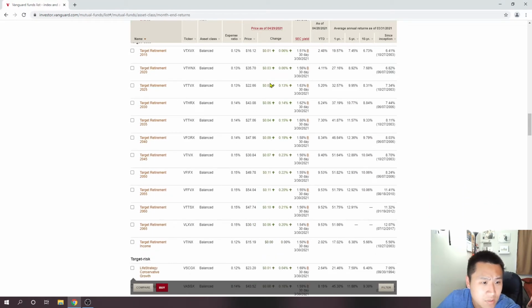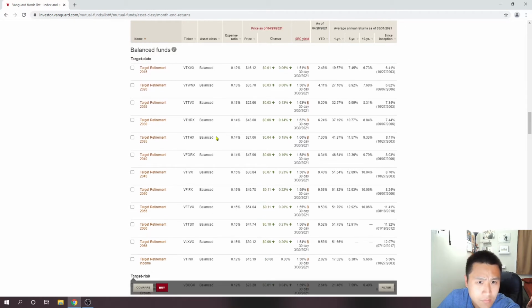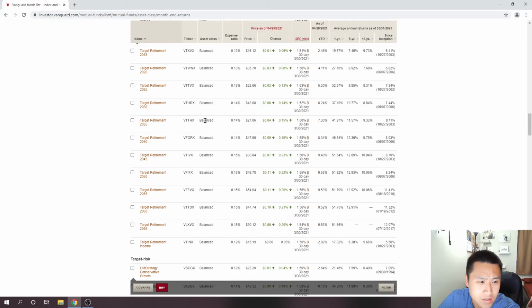But I'm going to jump straight down to these target date retirement funds. And what you simply have to do here is, depending on your age, choose the fund that correlates with what year you would retire. So just think about your current age. Let's pretend that I'm 20 and in 45 years from now, the year is currently 2021, so 45 years plus that, 2065. All right, I am choosing the 2065 fund.